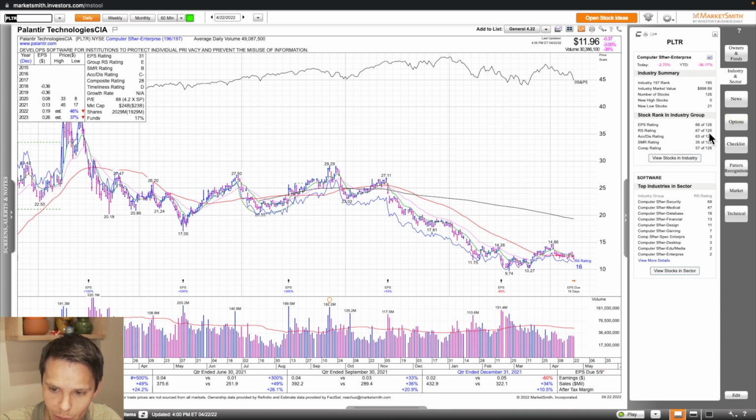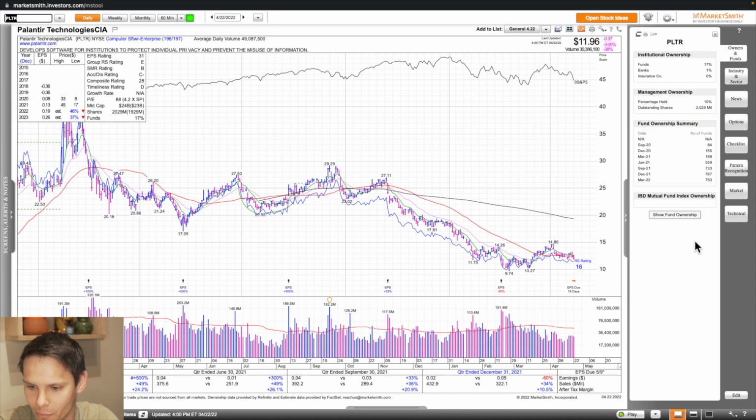It does report in 16 days. Sales were improving, but at a decelerating rate. After-tax profit margin, same thing, and now we did see negative earnings growth in the most recent quarter. Within that very, very weak group, it's 67th out of 126 on relative strength and 57th out of 126 on a composite basis. Fund ownership has also started to decline from 787 to 750. Remember, price peaks well before the number of funds actually peak. But if you start to see a decelerating rate of fund ownership, that is a warning sign that the stock might be potentially peaking.